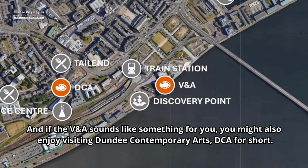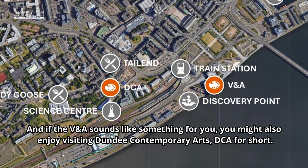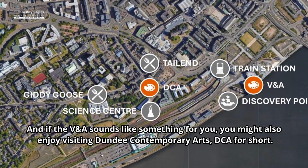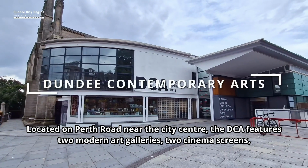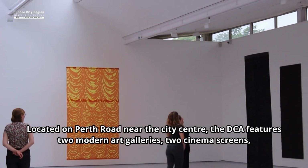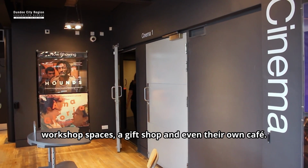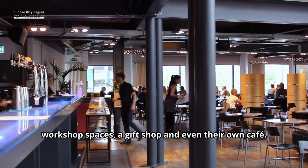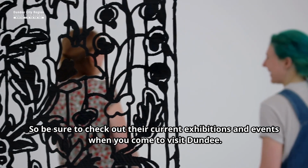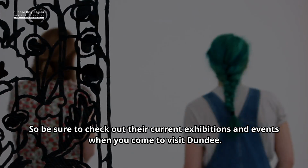And if the V&A sounds like something for you, you might also enjoy visiting Dundee Contemporary Arts, DCA for short. Located on Perth Road near the city centre, the DCA features 2 modern art galleries, 2 cinema screens, workshop spaces, gift shops and even their own cafe. So be sure to check out their current exhibitions and events when you come to visit Dundee.